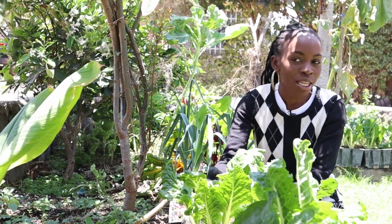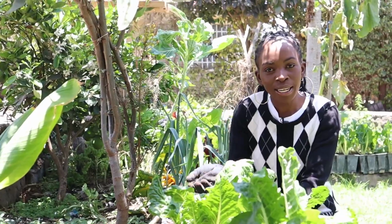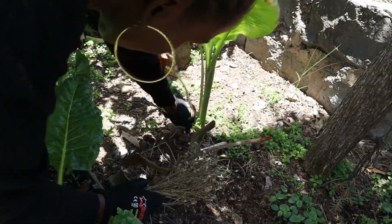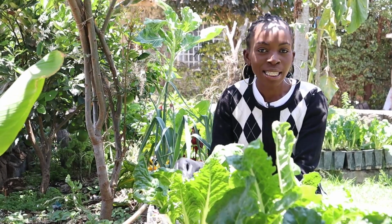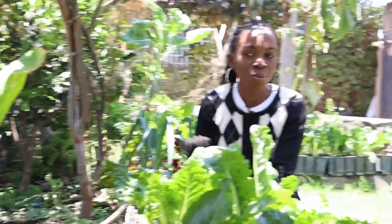Okay, so the other thing you should do to make sure that your plants are healthy is to remove the 3Ds. We've talked about the 3Ds on this channel before. Those are the dead, damaged, and diseased plants. Every time you see a dead leaf or a damaged leaf, because the smell of a damaged leaf attracts pests, make sure you remove them from your garden. Anything that has died, just remove it from your garden.